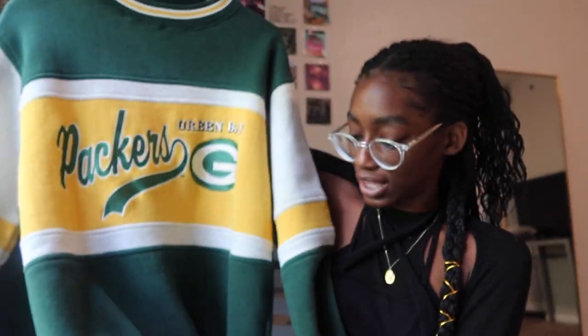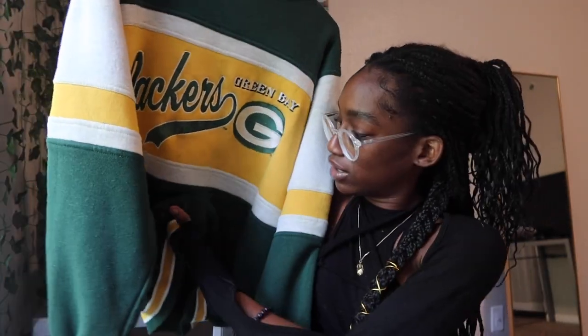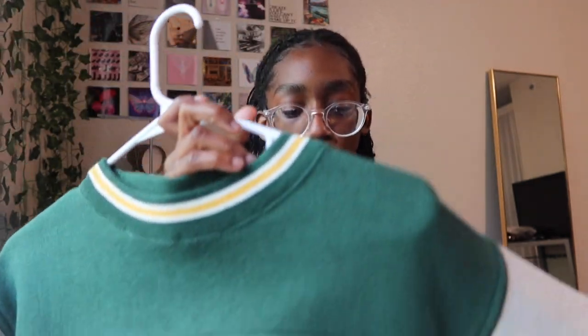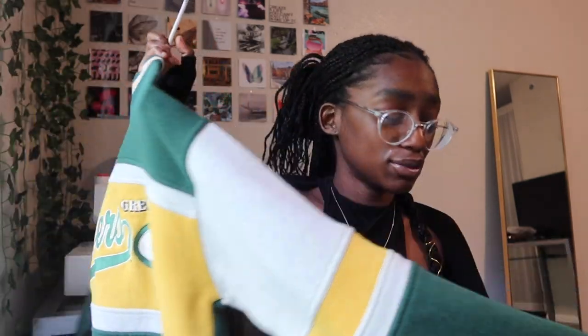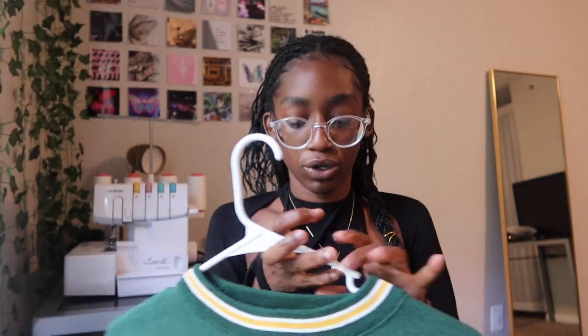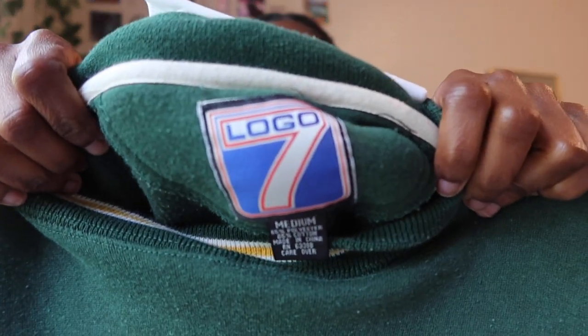Packers sweatshirt. I'm probably gonna crop this, take the hem up a little bit, to the top of the green, because I just think it would look better on me cropped than it does big. But yeah, this is a super heavy duty sweatshirt, and I've been really wanting more sweatshirts to wear to work, but if I crop this, I'm not gonna be able to wear it to work, so I don't even know why I said that. But yeah, this is how the logo looks inside.